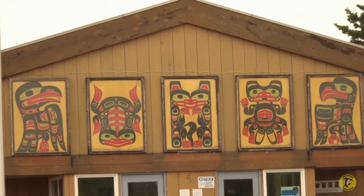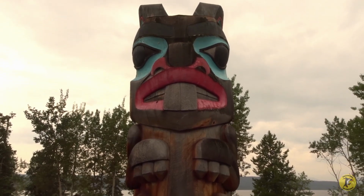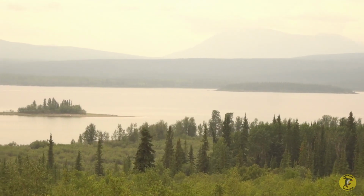Some traditional artwork there. Totem poles of the Tlingit community. Looks like that might be wolf. Probably beaver on that one. Maybe frog for that one, eh? Maybe raven for that. You think this one might be eagle? This is Teslin Lake out here.